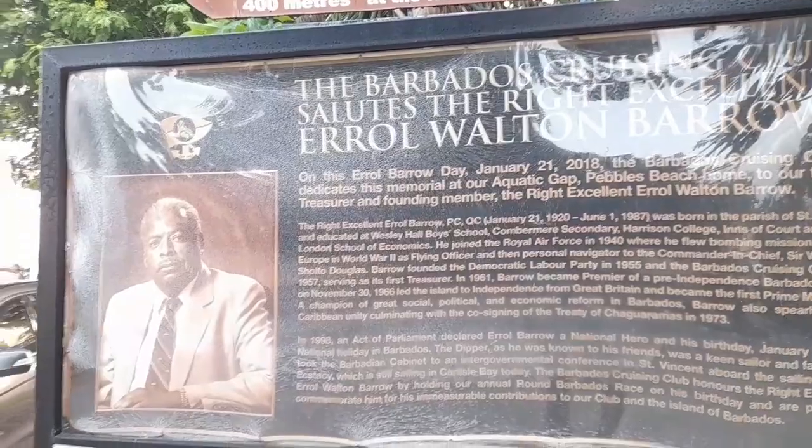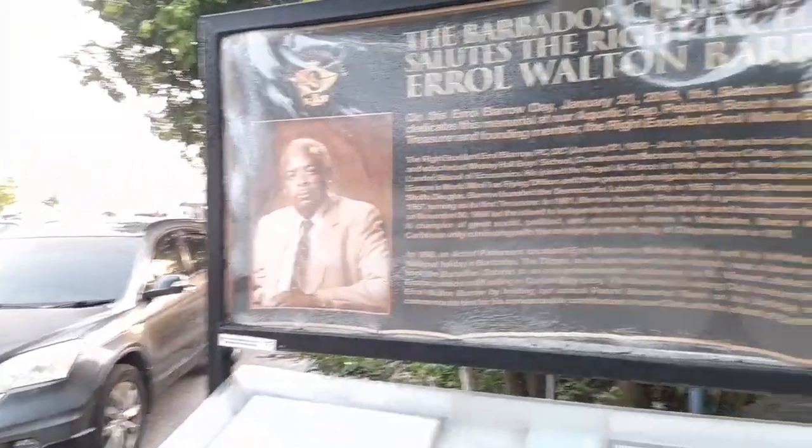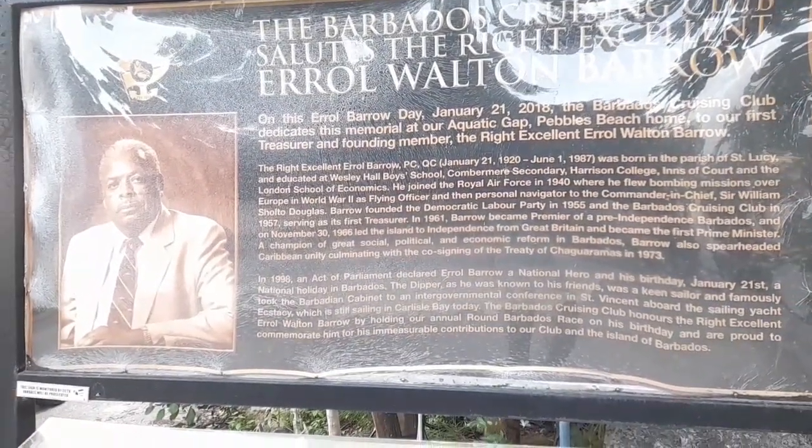And this is a photo of our first Prime Minister, father of independence and national hero, the most excellent Earl Walton Barrow, who was the first Prime Minister of Barbados, father of independence, and he's also a national hero.